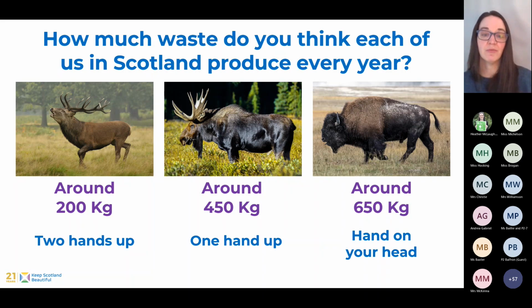Oh, although I have one thing here. Although a moose doesn't look like a big animal, it weighs the same as 6 to 8 times the weight of your teacher, or 10 or 12 of you. So let's see how many we get right. It is the moose. 10 or 12 of you.